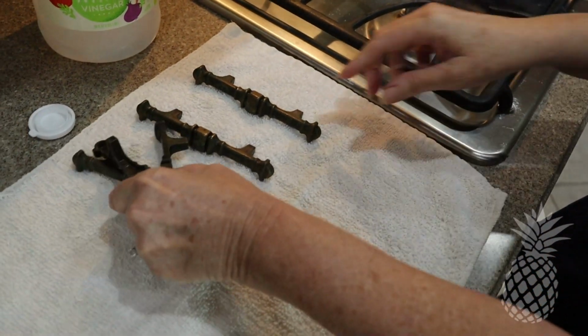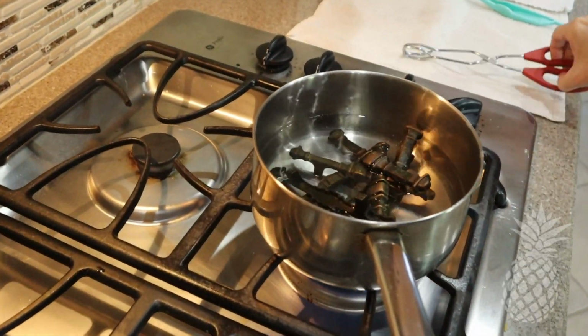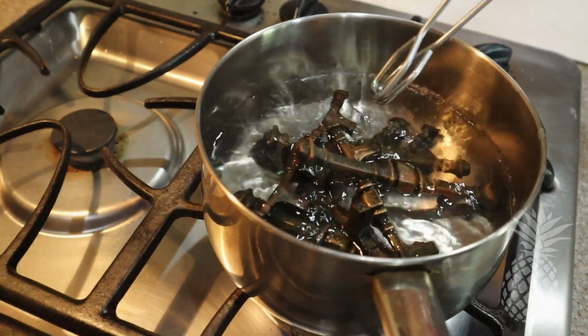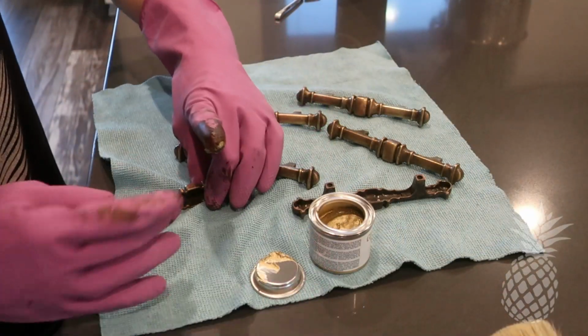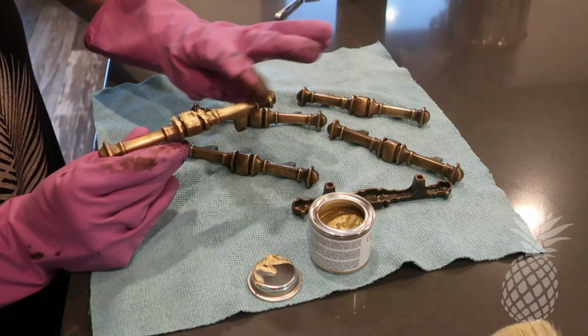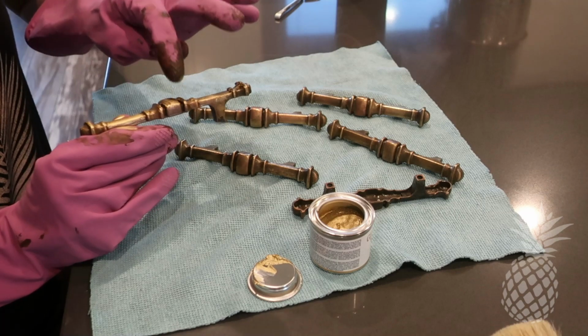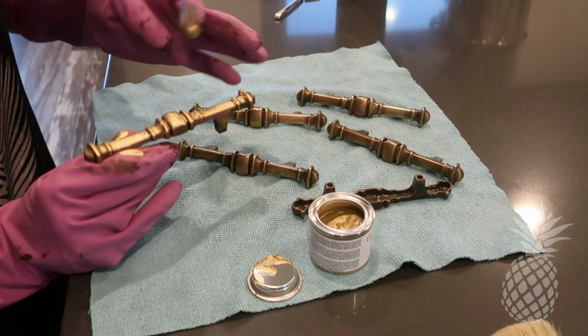These amazing vintage handles came from eBay, but they were in rough shape. So we started by cleaning them in equal portions of water and vinegar. And then instead of spray painting them, we didn't want them to look brand new. We wanted to keep the vintage feel. So we just added some gold gilding wax to keep that retro antique-y look going.